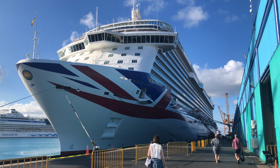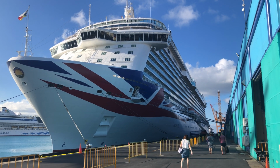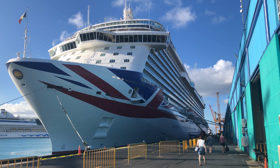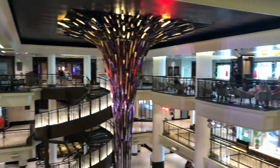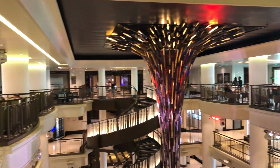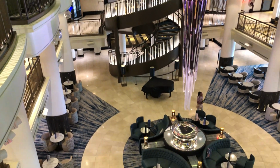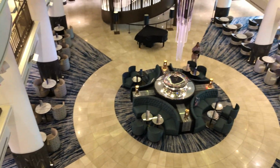Again, the check-in process was very efficient. We didn't have to queue, so again, I didn't have time to get my camera out. Then, after going through security, we were on board at about 18:30 and enjoying our first view of the impressive atrium.